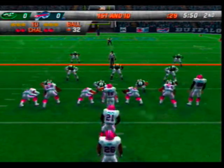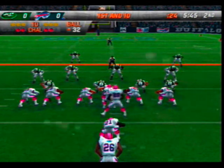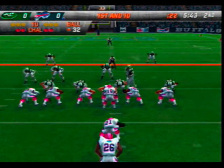All right, let's go. They'll go from the I formation. Holmes sends a man in motion. I'm coming through, baby.